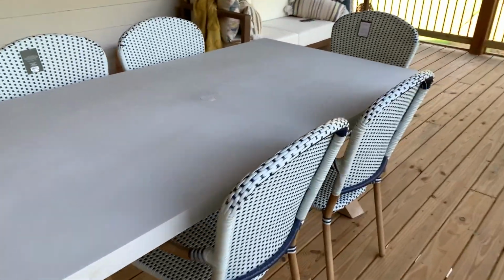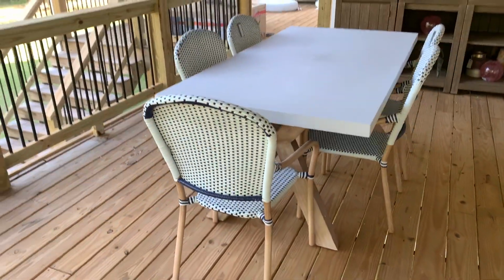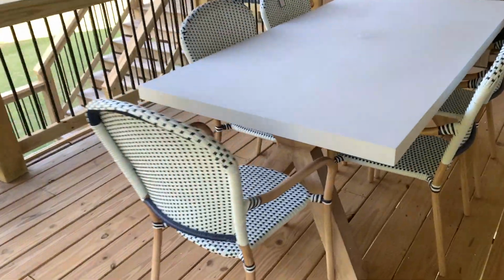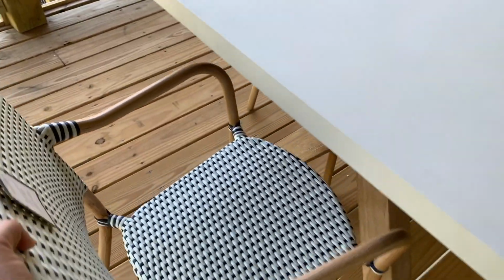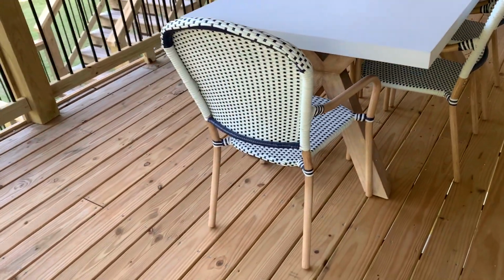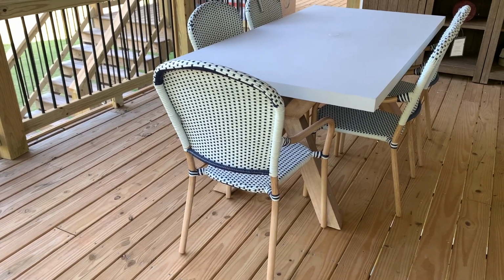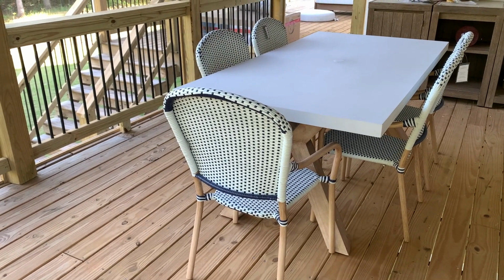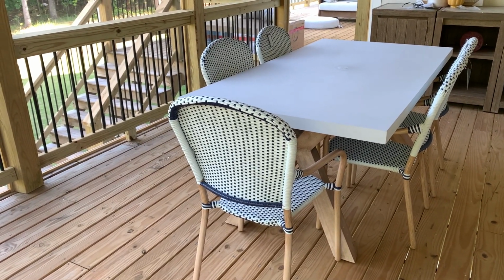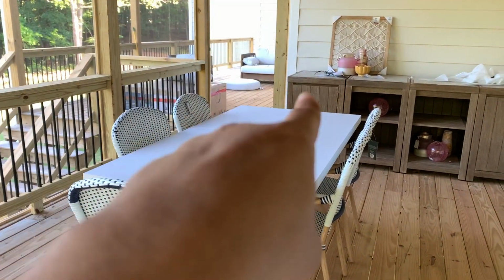So we have it flipped and just kind of go around, pan around so you can see what it looks like. This chair here sticks out because of the leg down there, so it won't fit all the way in, which is fine. So I'm not sure if I'm gonna leave it on the end or if I'm gonna remove it and just have the chair available if we need the extra seating, because as I stated, I have 6, so I have another one that's gonna go on the end over there.